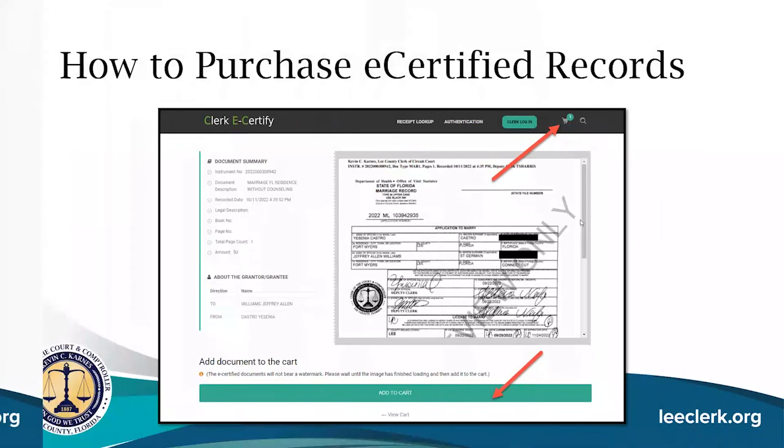So I entered my name, and as you can see, it yielded the result I was looking for, which was my marriage license. Once you see that, you can click on the green little PDF icon to actually bring up the document and make sure that's what you're looking for in order to move forward with the purchase.